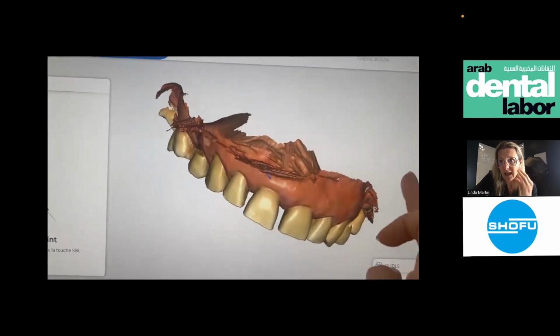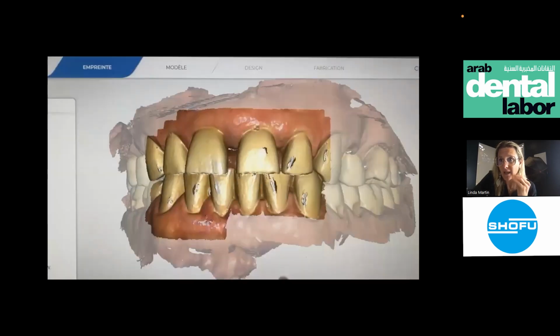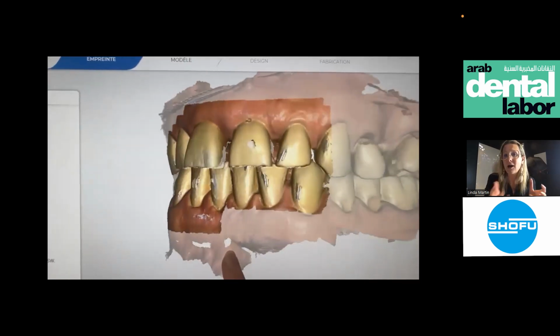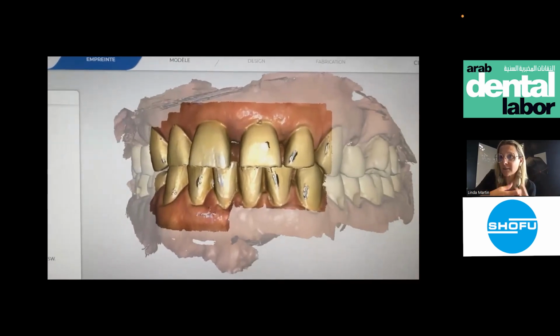And the last impression I made is the occlusion, okay? I took the occlusion, how he bites. This is how he bites. So if we need to put some composite or some ceramic, we need to know how he bites, of course. So we can use the Mojo. I don't know if someone here knows the Mojo. It's a record of how we bite like that.